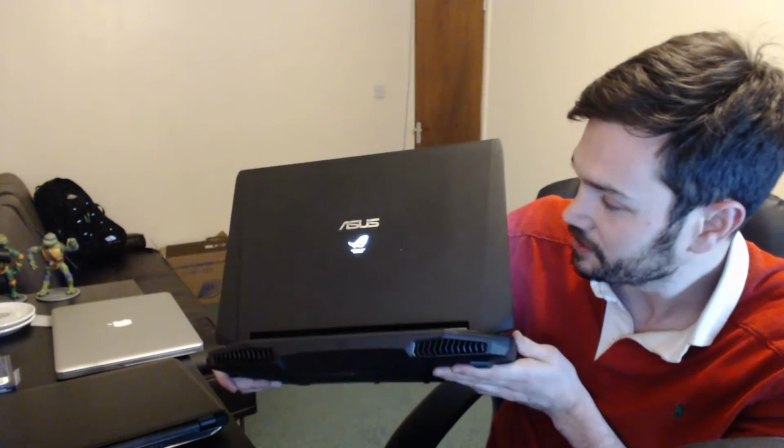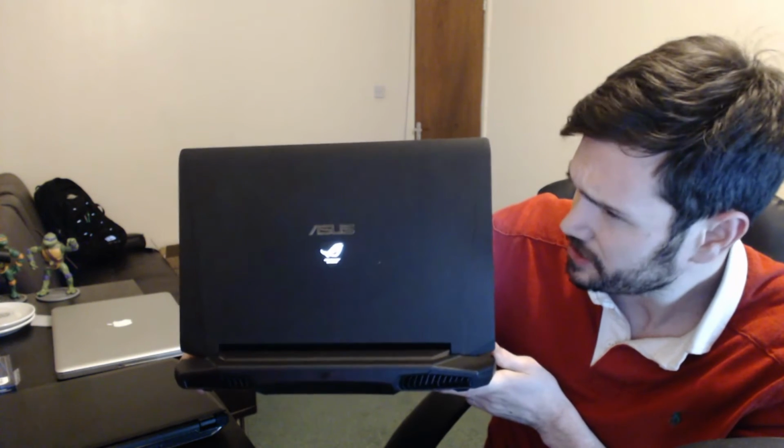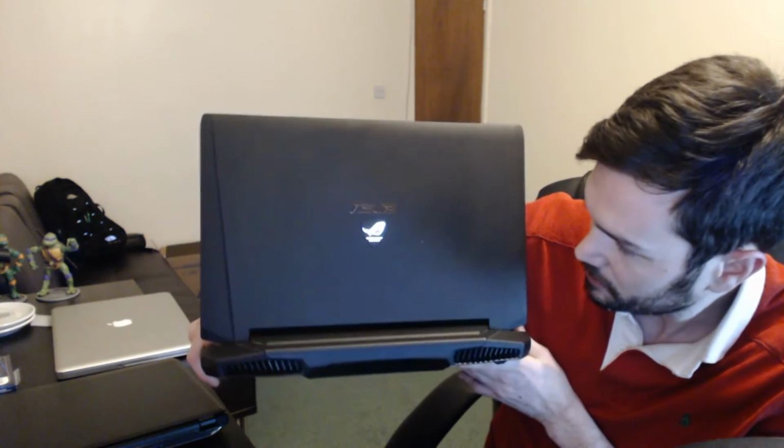nice laptop. It is obviously, you haven't got the screen size of the 17-inch and the literally desktop replacement-ish of the GT. It's called a G750, isn't it? Sorry, G750 Zeus. But I do like the way it lights up. I haven't got that on mine, obviously. Look, get rid of that.